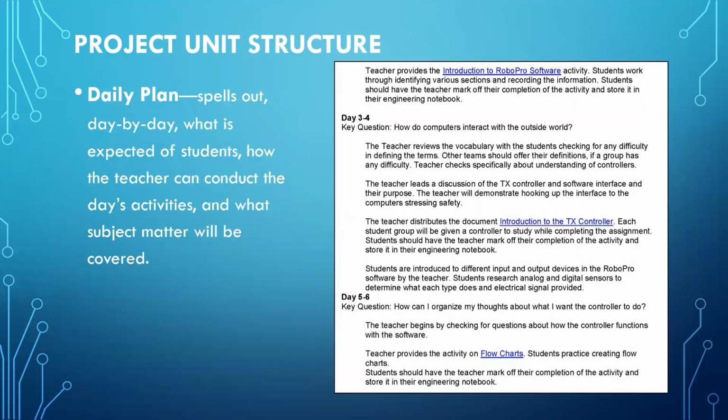The next section we encounter in the curriculum is the daily plan, and this is the section that clearly spells out both for students and teachers what's going to be expected of the students, how the teacher will conduct the day's classroom activities, and what specific subject matter is going to be covered.